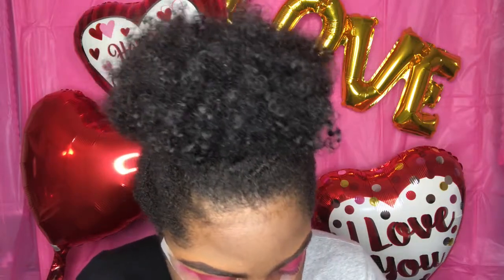I don't know if y'all noticed, but my curls are popping. They have been really popping lately. I've been really taking care of my skin and my hair and everything. So, definitely seeing results.